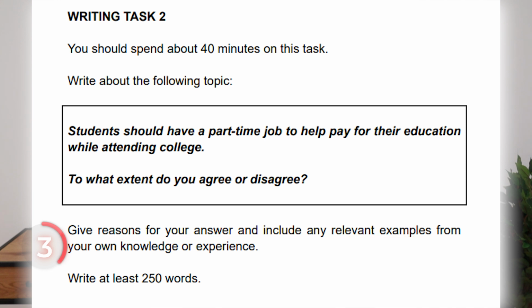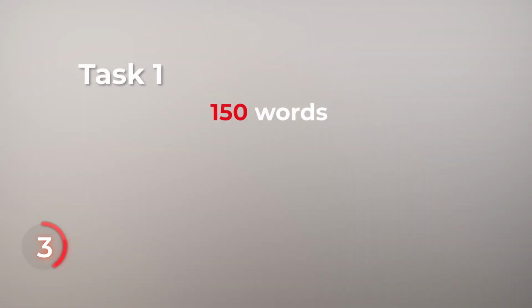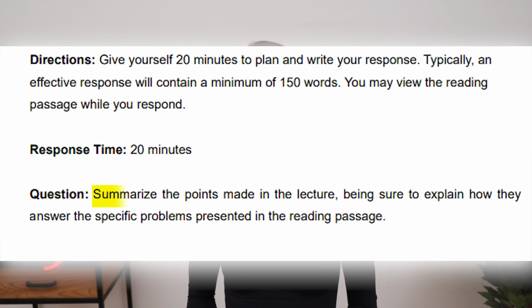I like Task 2 because it's always about an interesting topic everyone is familiar with. You should write over 150 words for Task 1 and over 250 words for Task 2. TOEFL writing is very different from IELTS writing. Task 1 is the integrated task, which means that you have to summarize information from more than one source.